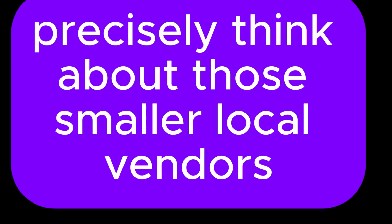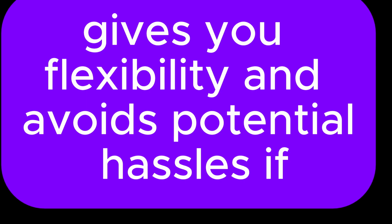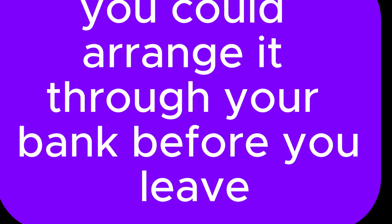Precisely. Think about those smaller local vendors, maybe bustling markets, or even just for tipping in certain cultures. Good point. Tipping. Having some local cash on hand gives you flexibility and avoids potential hassles if a card reader isn't available or working. So how do you get it? Well, the article suggests a couple of options for getting that initial bit of currency. You could arrange it through your bank before you leave, or you could exchange some upon arrival at the airport.